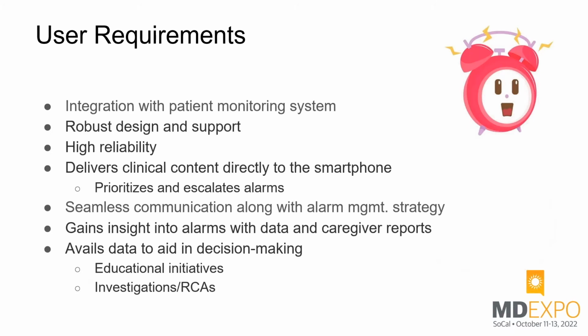A few things in terms of user requirements. I know you'll have those slides too, but the main thing for us was the integration with the patient monitoring system, because there are other, I don't want to call it third party, but other types of solutions for middleware. We stayed with the same vendor as our patient monitoring system, which helped make sure we had that validation in place ahead of time, as well as the FDA approval. I'm yet to see any FDA approval of any of these middleware systems as a primary notification. They're FDA 510(k) approved as secondary.